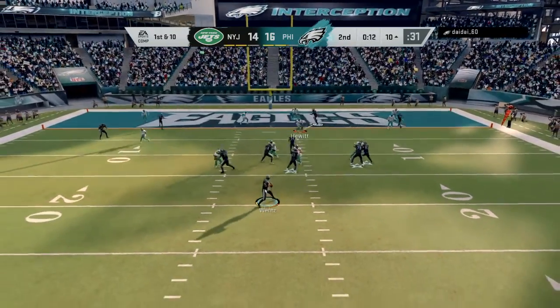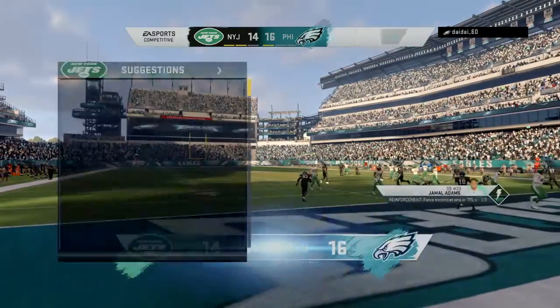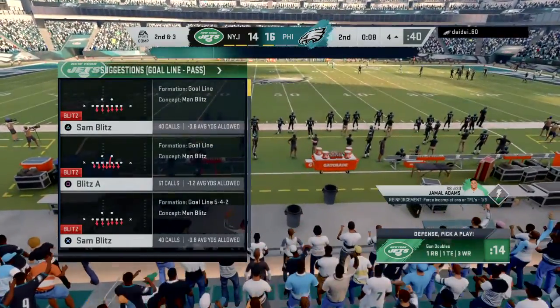So after the INT, here's Wentz. Being chased out left, he leaves this one for Howard. Now a timeout taken. Perhaps a chance for one more quick play and then another timeout if they hurry. We'll see.